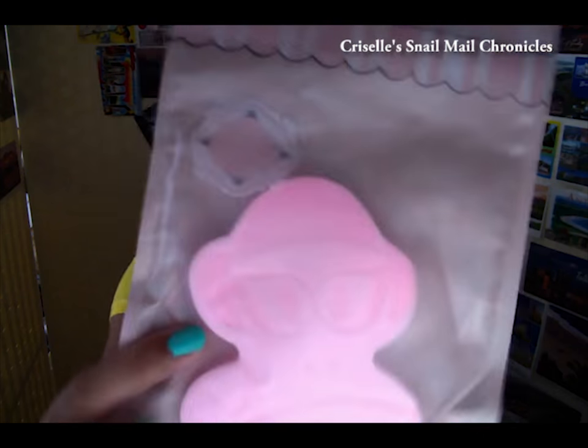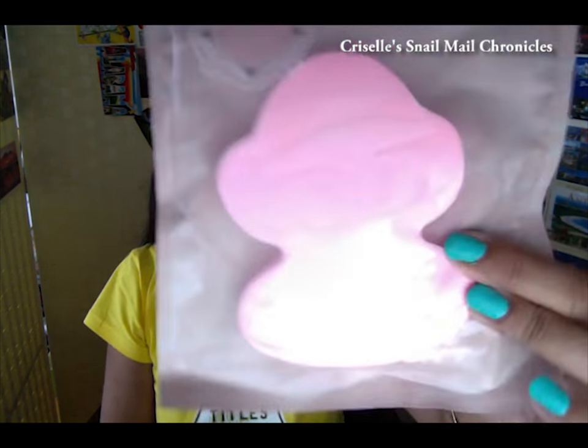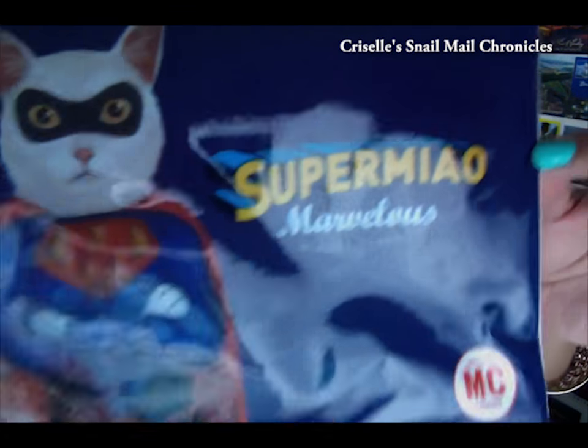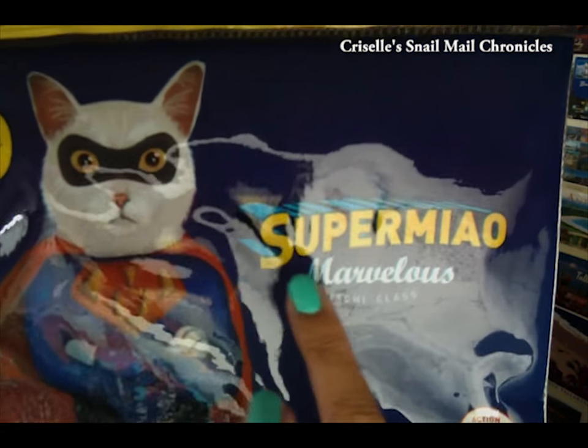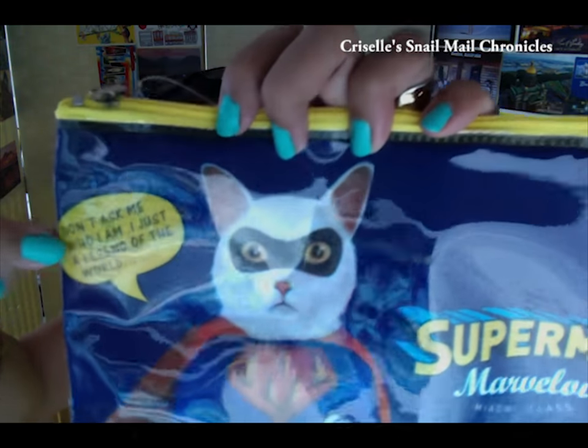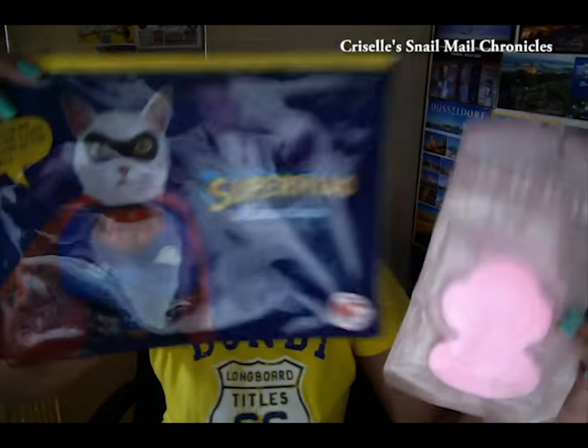For funny, this is what I sent. I decided to send 2 because I wasn't too sure. So this is one of them. This is an ugly monkey-shaped sponge. Actually, it's a facial cleaning pad, but I think it looks quite funny. And then I also have this pouch. I think it's funny because instead of Superman, it's a cat and says super meow. Don't ask me who I am. I am a legend of the world. So those 2 are my something funny.